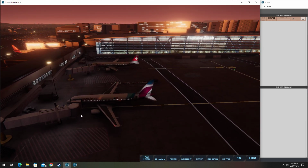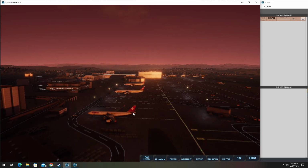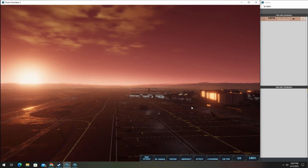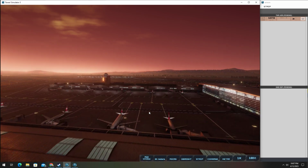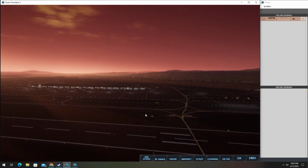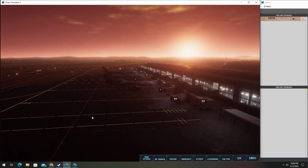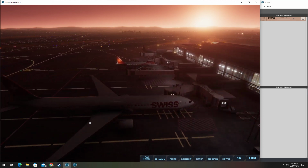There's a KLM. I like the blue on it. Eurowings, a couple of Swiss, a bunch more Swisses. It doesn't look like we have any cargoes left that are back here. So all that's empty. We'll go check out the internationals. Ah, this is the Shamrock, or the one from Ireland. There's an Oman. From China. And Swiss big guys are over here.